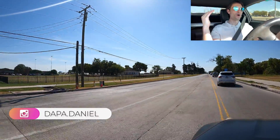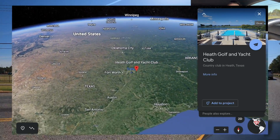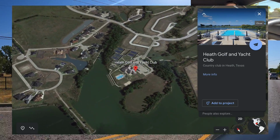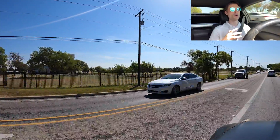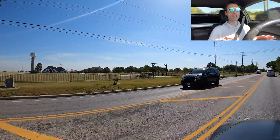Hello, everyone. Welcome back to another neighborhood tour. Today I'm touring over here in Heath, Texas, just south of Rockwall, at the Heath Golf and Yacht Club. This is about an 800-acre master plan community with different types of builders. You can do custom homes or your normal homes. I'm gonna get into the details of this whole neighborhood, showing you guys the drive in.